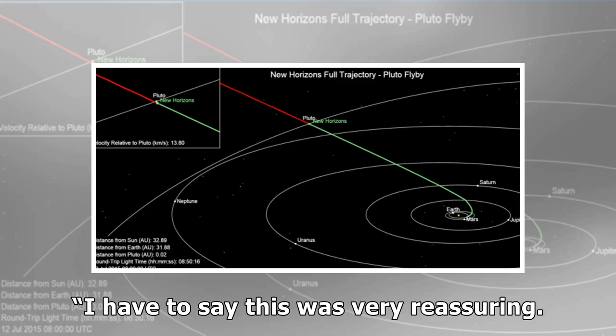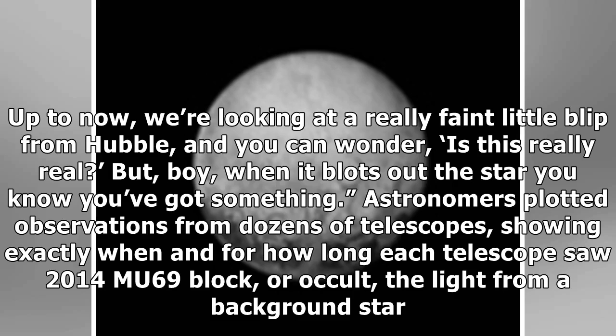"I have to say this was very reassuring. Up to now, we're looking at a really faint little blip from Hubble, and you can wonder, is this really real? But, boy, when it blots out the star you know you've got something."